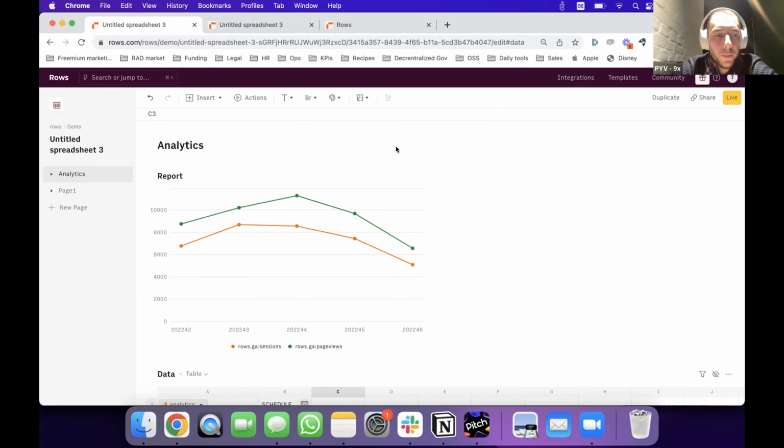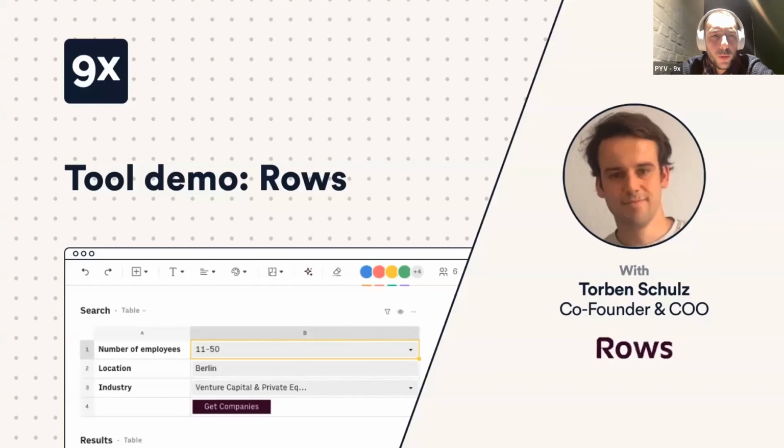Yes. I think that's something we already discussed at length, Torben, but it could be useful for the audience. I really believe that with Rows, what you're building here is potentially one of the missing dashboard or light data warehouse solutions from the no-code space. What would you say are the limits you see? Because I've tried several times to join data from Google Analytics and Salesforce, to build a tiny little data warehouse to calculate marketing attribution, stuff like this.